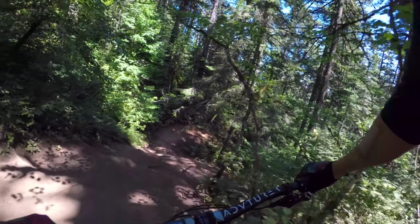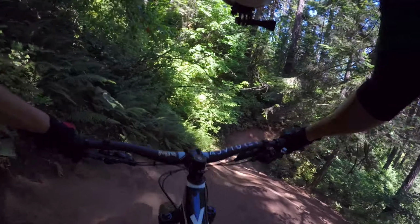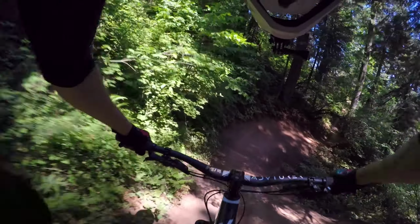There isn't anything particularly challenging about this spot. If you know what's there, you can kind of send it into the receiver. It was just riding blind, it was hard to know.